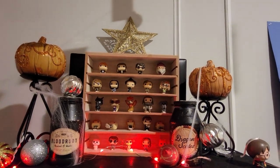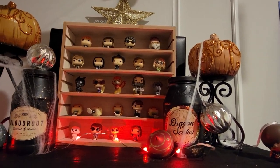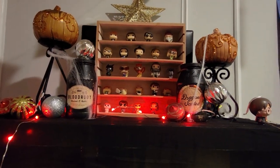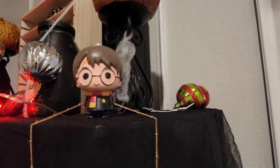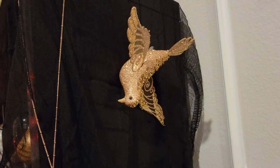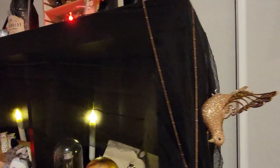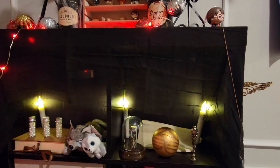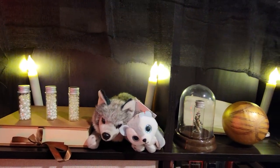And here we have the other bookshelf. I just added a little Christmas star on top. And I have all of my mini Pop figures. And then here's Harry. That is actually a little Christmas tree ornament, one of the first Christmas ornaments that we got. I think that is from the first year that we were married, actually, the Harry Potter ornament. And here we have another bird doing a nosedive. I don't know what's going on there, but yeah, so here are the bookshelves.